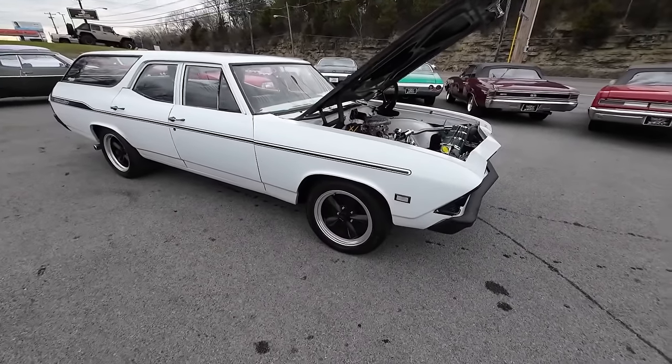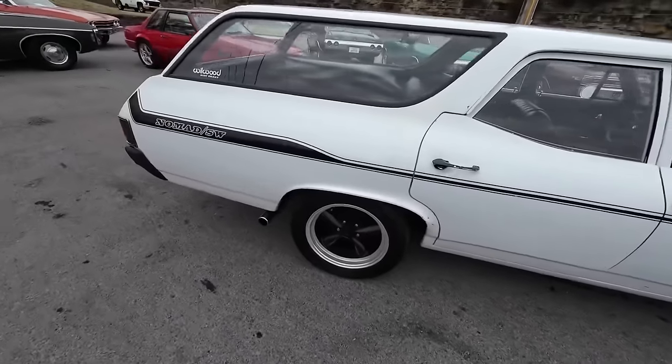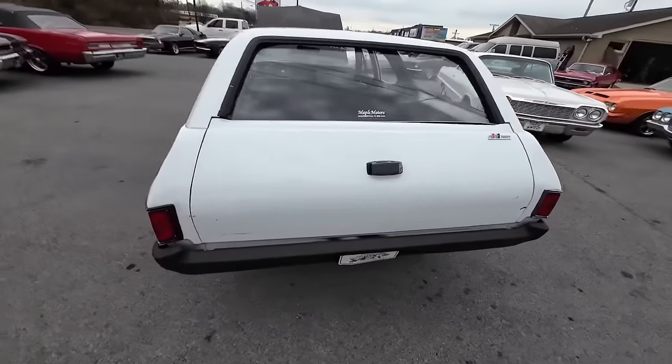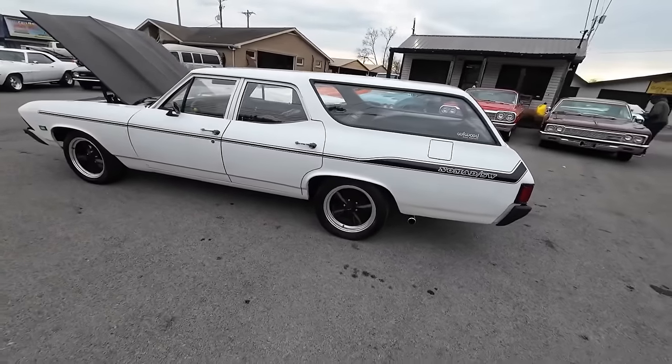Looking around on the outside of the car, we got disc brakes in the front, Rildler wheels, exhaust kicked out to the side on a white paint job, black bumpers. All right, should be a good ride here.